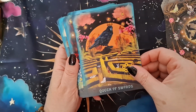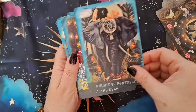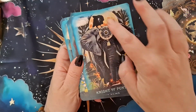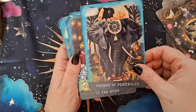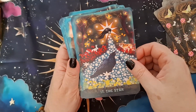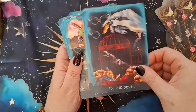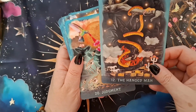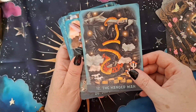I love anything to do with crows and ravens. This is one of my favorite cards. I love elephants. They're 2 of my favorite animals together. And the Knight of Pentacles, slow and steady, it really does have that kind of magic spark. And things like this Devil card, it really gets you thinking. The Hanged Man, another one that I really, really love.